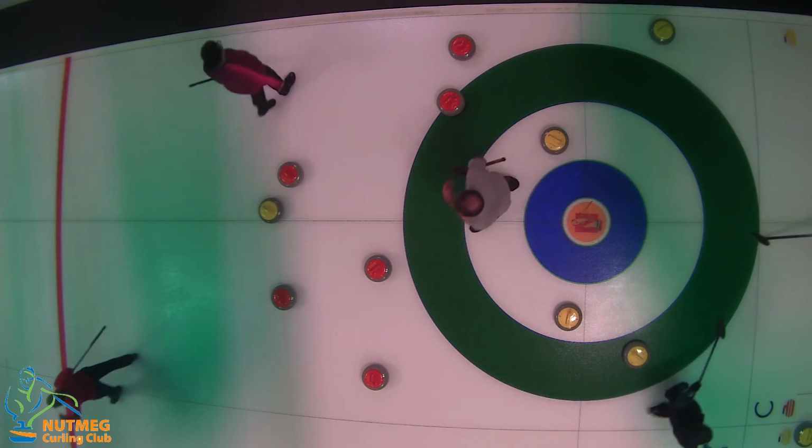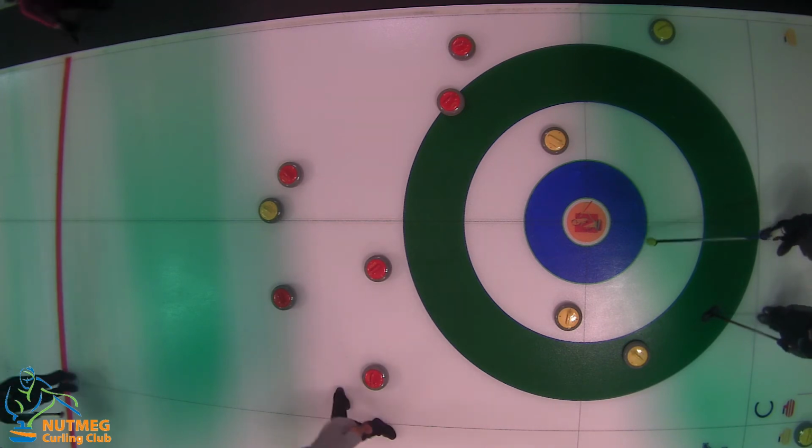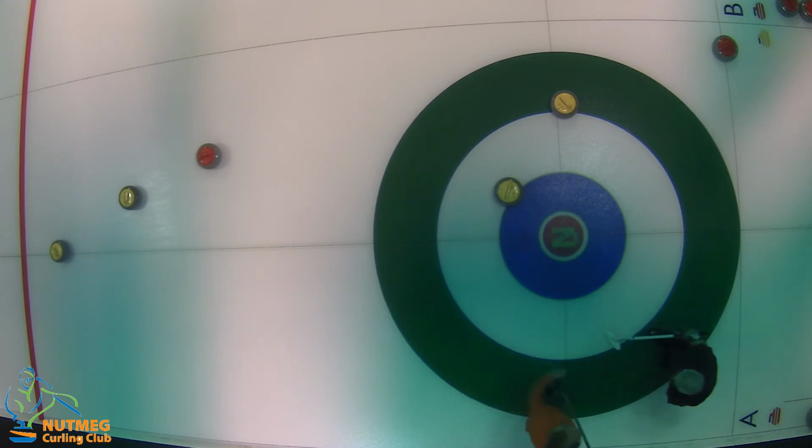Just off the center line to the right-hand side. It's blocking up that hole nicely. So Giuseppe now needs to make a decision on what he's going to do. Meanwhile, over here on sheet A, not a lot of changes. A couple guards thrown.